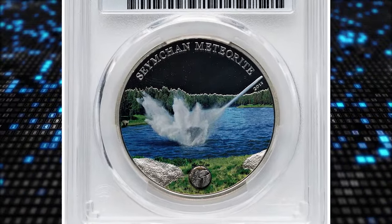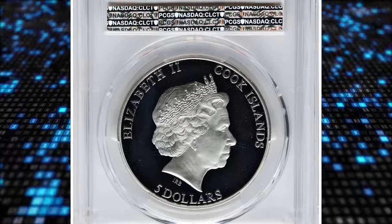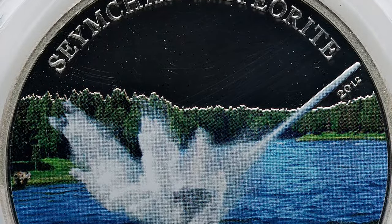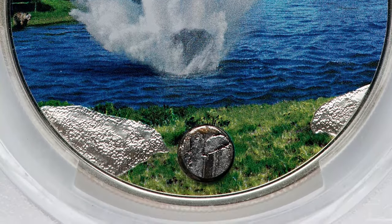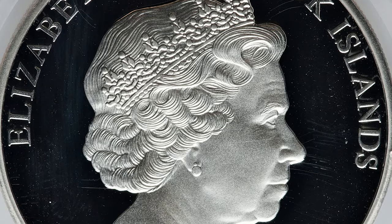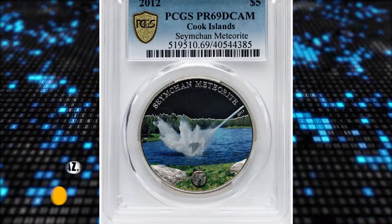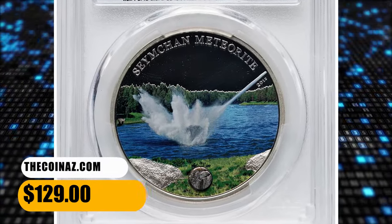2012 Elizabeth II colorized proof Tsimshian meteorite $5 from Cook Islands. Graded as PR69 Deep Cameo by PCGS. This silver gem comes from a limited mintage of 2,500 coins from the Meteorite Impact Series. Actual silver weight is 0.5948 ounces, total weight is 20 grams. It was sold for $129 on October 29, 2023.